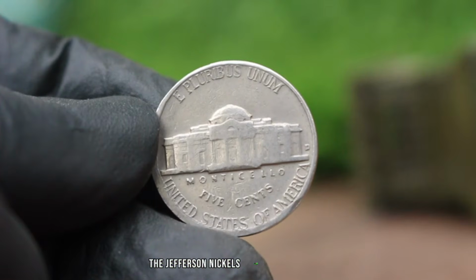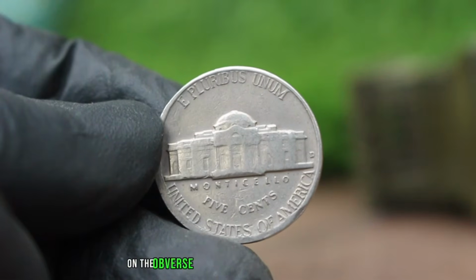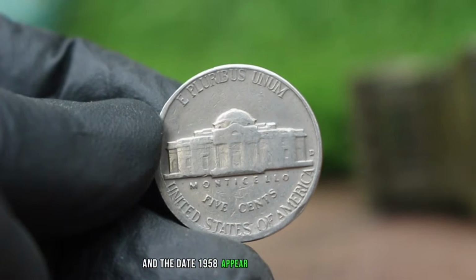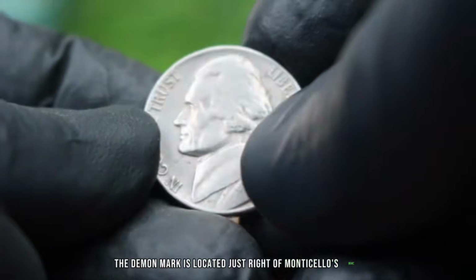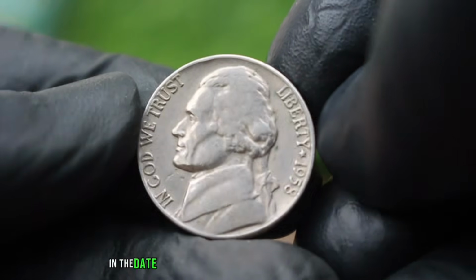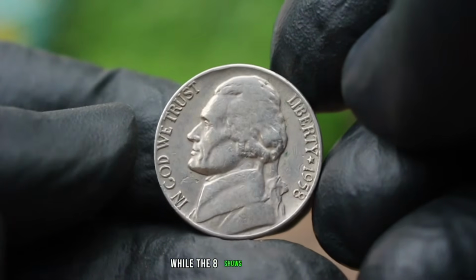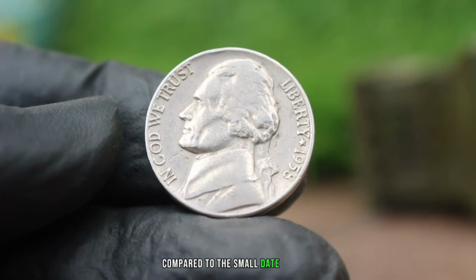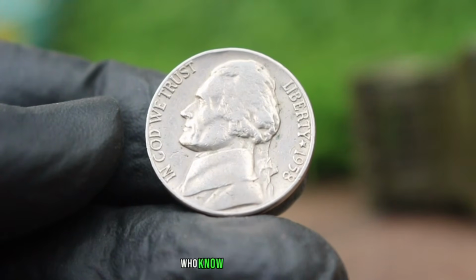The Jefferson nickel's design for this year features Thomas Jefferson's left-facing profile on the obverse, the lettering "In God We Trust, Liberty," and the date 1958 appear around the obverse. The D mint mark is located just right of Monticello's dome on the reverse side. The defining characteristic of the large date variety is in the date numerals. The 5 in 1958 is wider and more rounded, while the 8 shows a larger loop, making the date noticeably larger and bolder compared to the small date variant. This makes identification fairly straightforward for collectors who know what to look for.